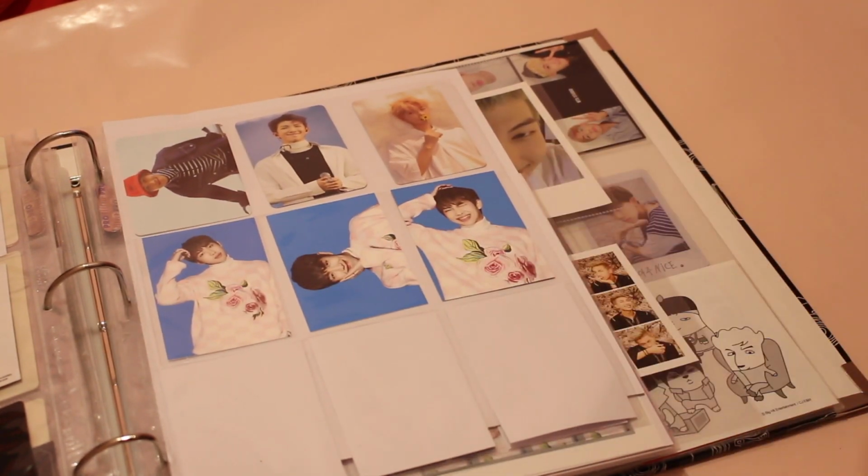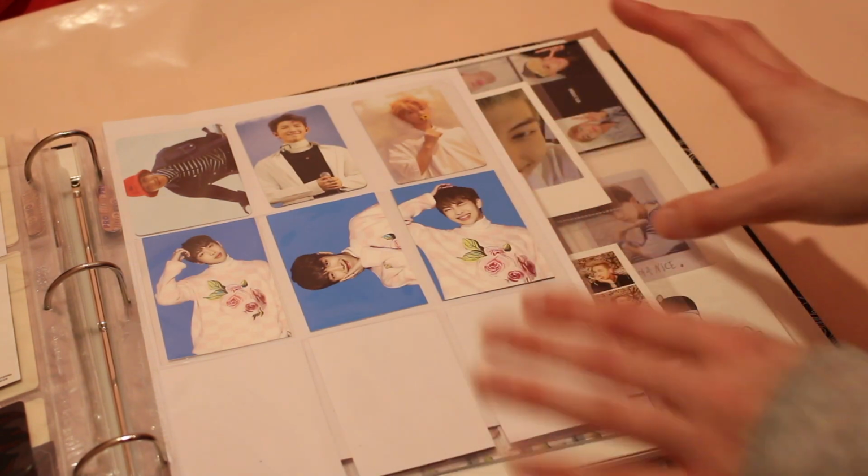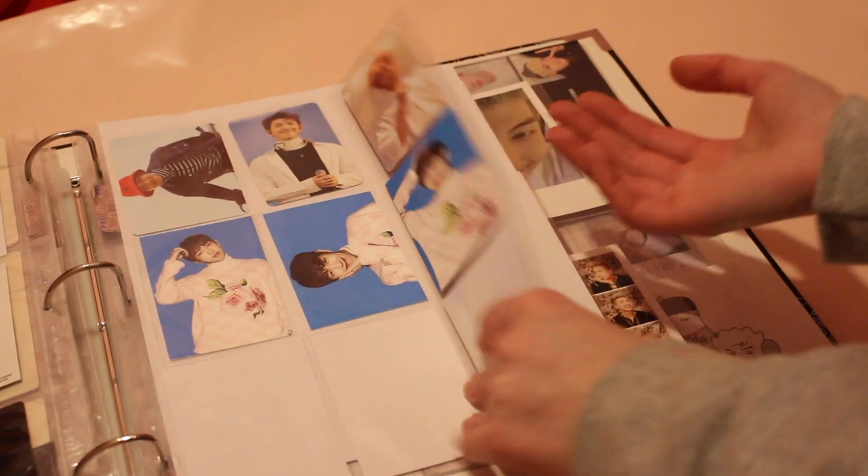And then these 3 I bought from a friend. They are either from the Japanese or the North American Wings Tour. I can't remember which one's which, but I have 3 random cards.